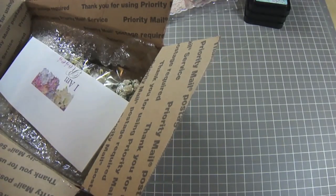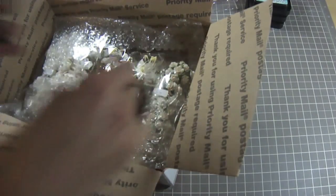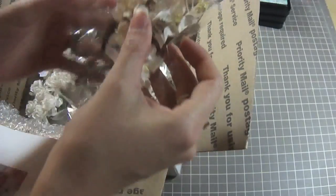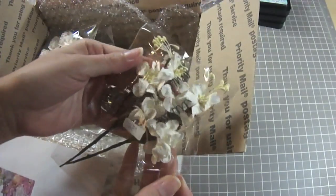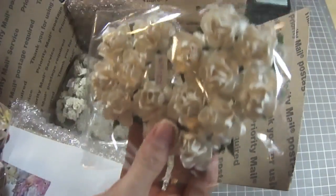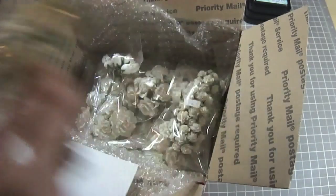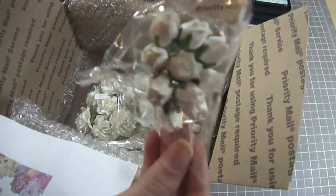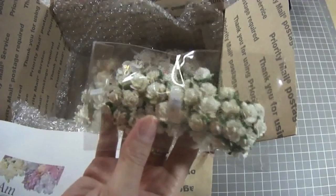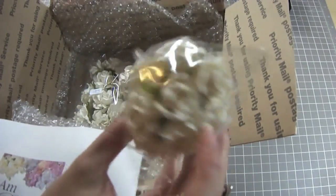So yay, these are my goodies from I Am Rose's. I'm so excited. There's some of these things here that I've never seen, like these, the sprays. How cool are those? I'm sorry, I wasn't even in frame. Some of these, oh, how awesome. I love these. And these. And these. Wow, I didn't think they were so big. Wow. And some of these. These are really pretty. Oh, I'm gonna have so much fun with these.